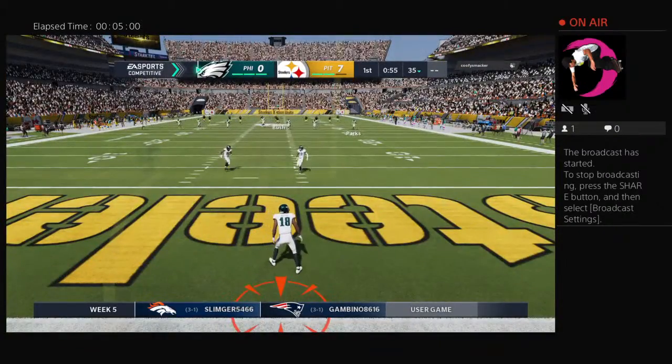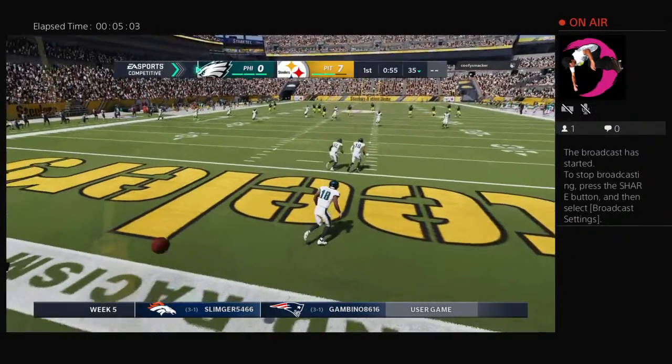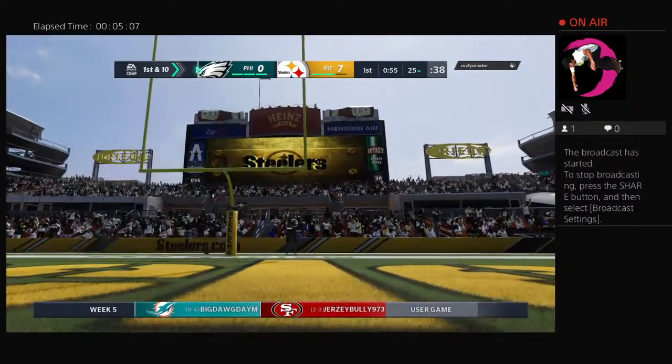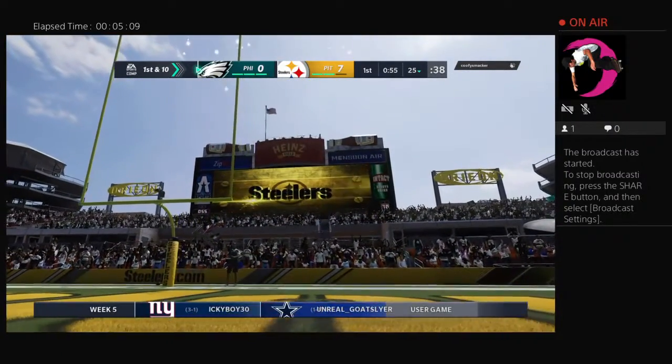And this will be a touchback as that sails over the end line. 25-yard line.